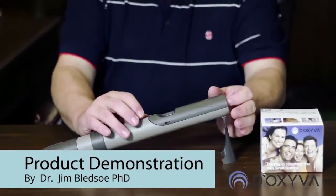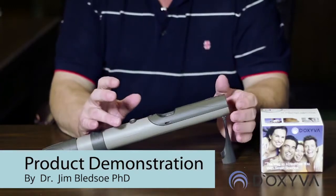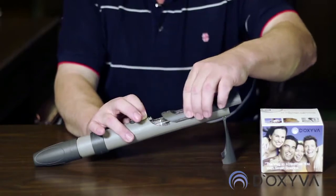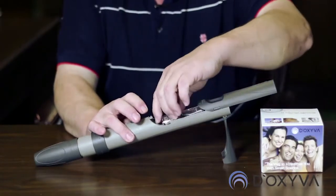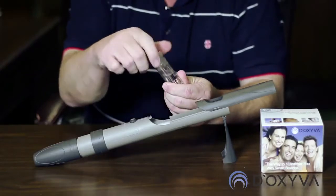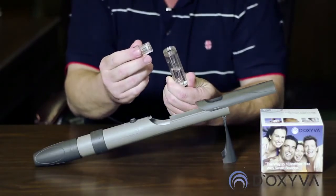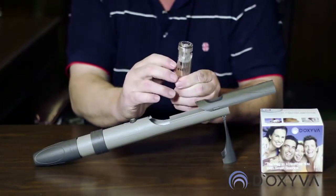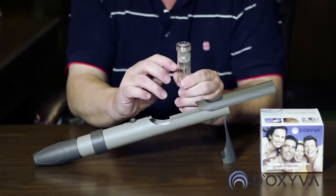Let me show you how easy it is to operate the D OXYVA device. Right here you have a little push button. Push it, the lid slides off. Inside here you have a water canister. Unscrew it, fill it with spring water or bottled water. Make sure the lid is tightly on there. You have a full line, so fill it up just to the full line.